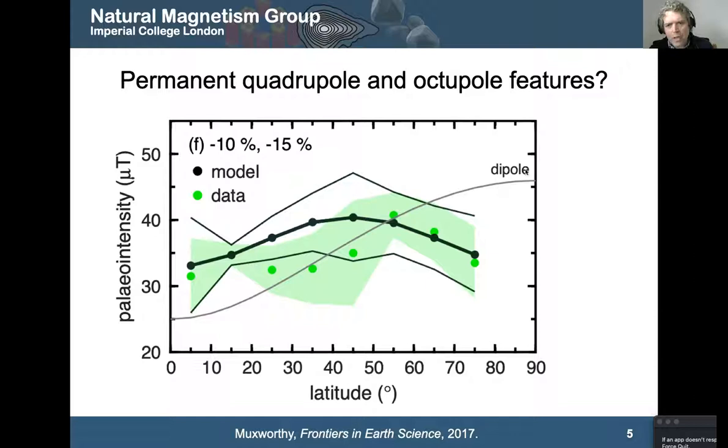up to the northern latitudes. And if you look at the data, which is for the last 5 million years, collected from the PINT database, which Andy Biggin and the guys in Liverpool very kindly administered for the entire community, you can see that we don't get that trend. We get something that increases, and then at very high latitudes it seems to go down.